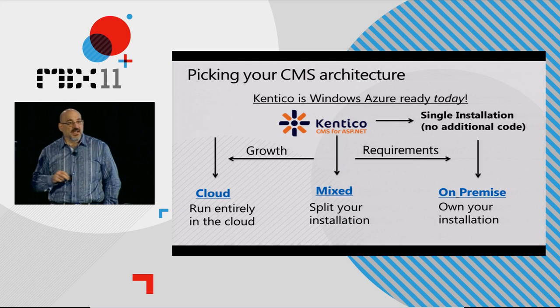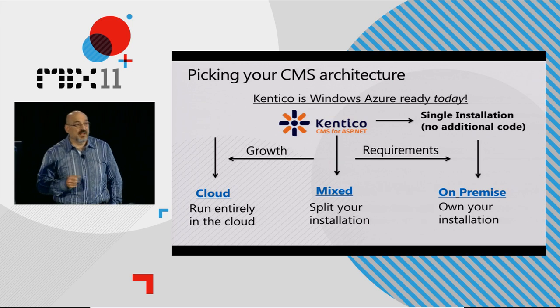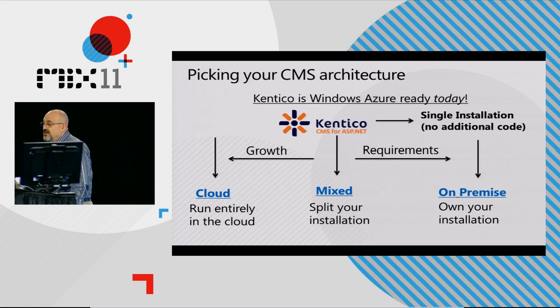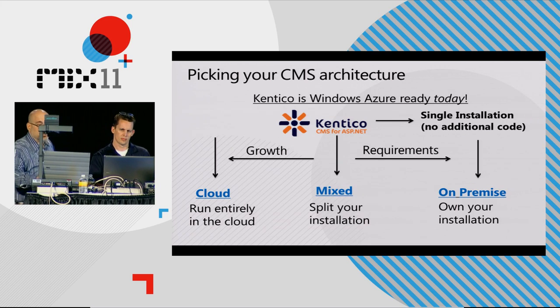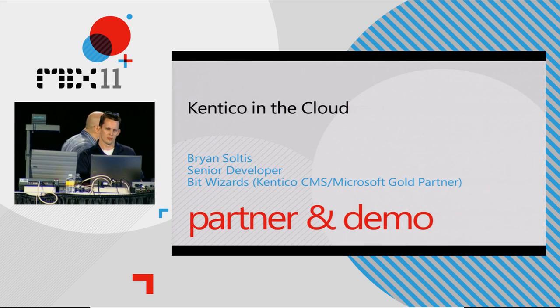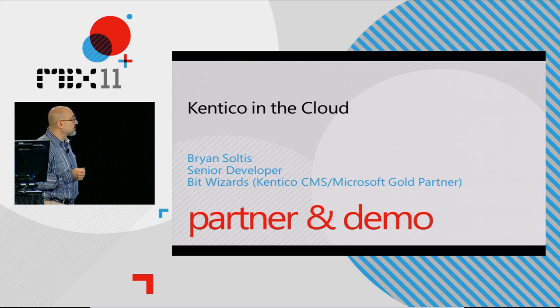The biggest takeaway is that Kentico CMS is ready for the cloud. We have been ready since December of last year. We were one of the early adopters, and it's really a nice feature for us to be able to say that we run on the cloud and that we're certified by Microsoft.